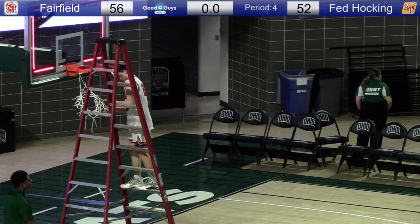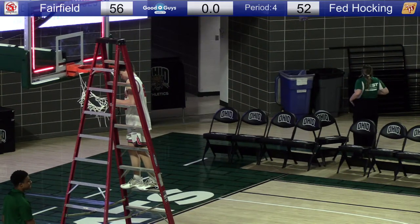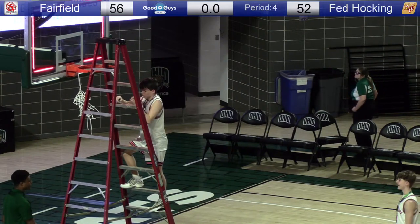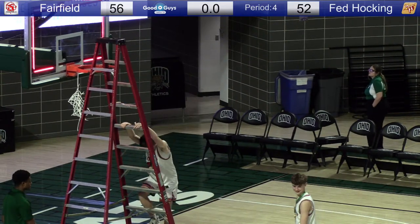That wins a lot of games. 8 for 17 from beyond the arc. That wins a whole lot of games, 47%. But not in this game. It was Fairfield 56, Federal Hocking 52.